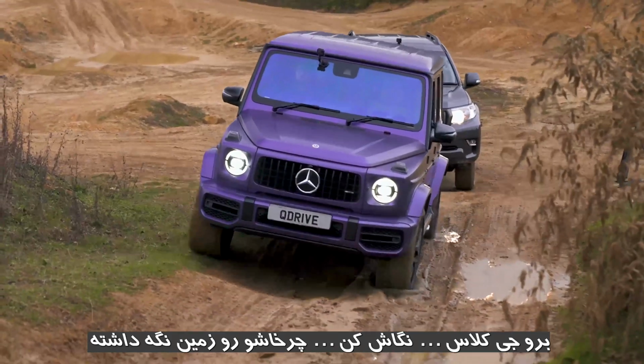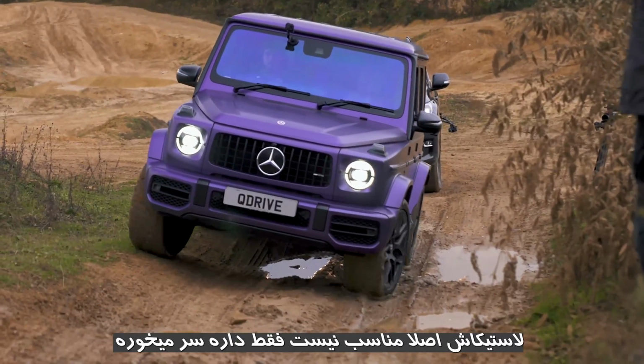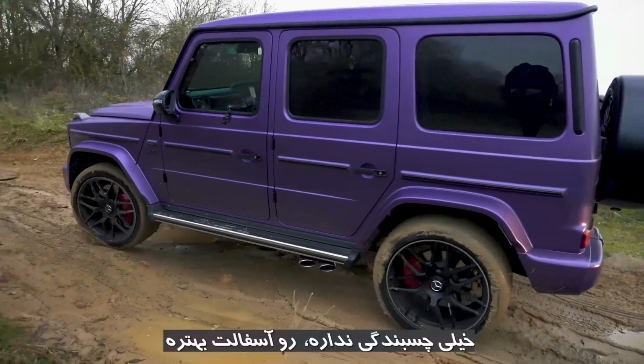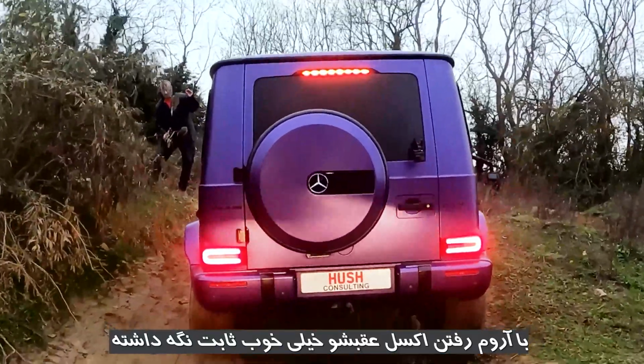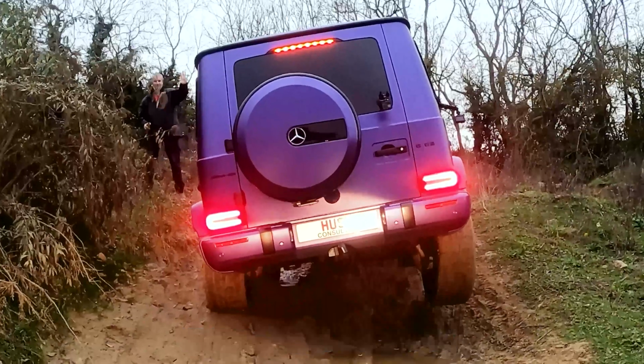Go on, big G. How are you going to perform? Look at that, it's keeping its wheels down. Those tyres are not right for this. I could just see it sliding sideways. Not that much grip, really. Better on tarmac. It's keeping its rear axle moving steadily. That's quite good. Oh, here we go. Oh, wheel in the air.